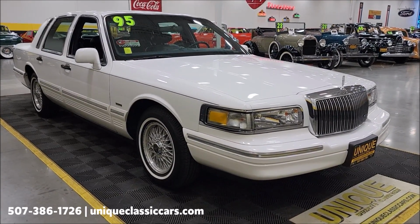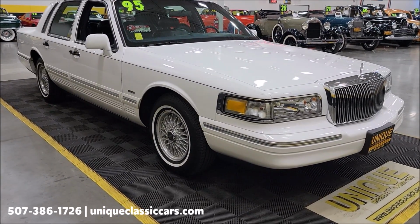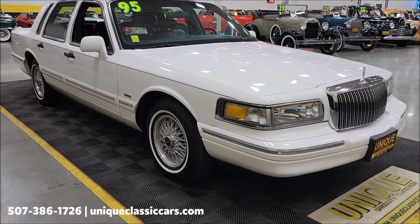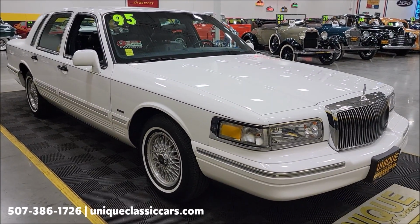One of the things, take a look at the bottoms of the doors. I have pictures of the bottoms of the doors. You want to see if a car's rust free, clean, how they clean a car, detail it, take care of it, present owners. Look at the undersides of doors of cars.